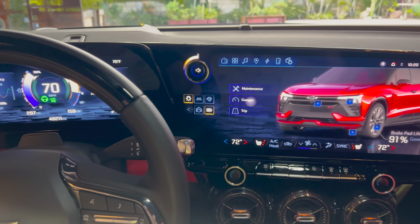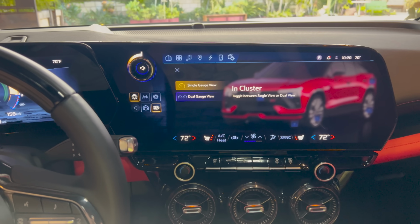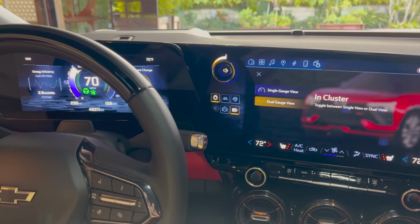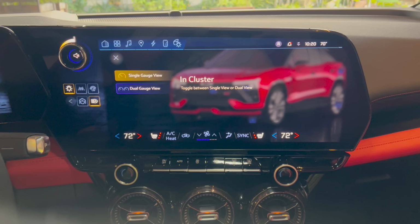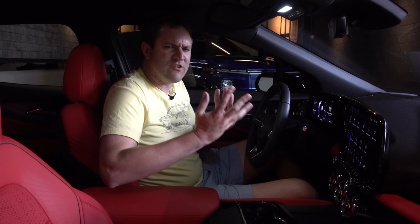Now, interestingly, this screen is standard in all Blazer EV models, not just in the top-end SS version like this. You get this screen in all Blazer EVs regardless of trim level, which is really cool. Fantastically large screen, and I'm excited to play with it and find its interesting quirks and features as this car gets closer to production. Now, a couple of things worth paying attention to with this screen.